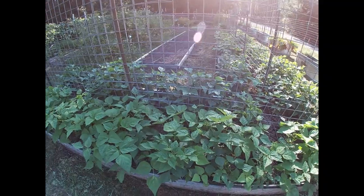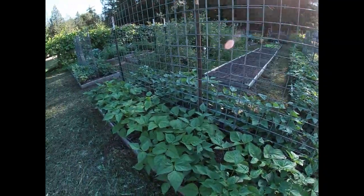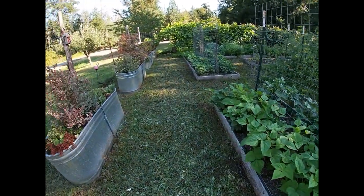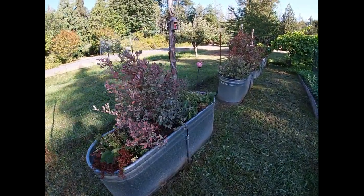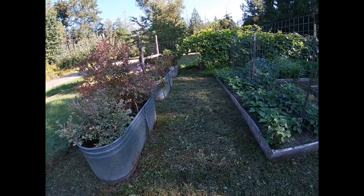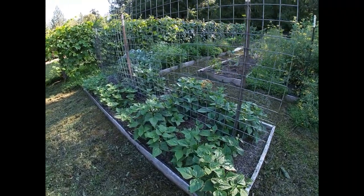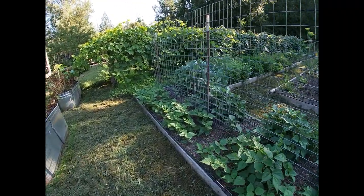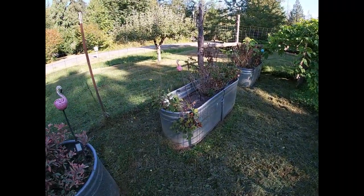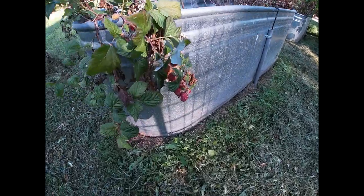We have more beans here. And all the way down, we had a lot of beans. Some more blueberry plants there. They're doing okay. They didn't do the best this year, but I got enough. More beans here. Remnants of the raspberries. I left some for the birds, but they're not eating them. I don't know why.